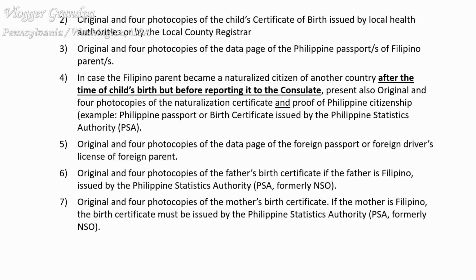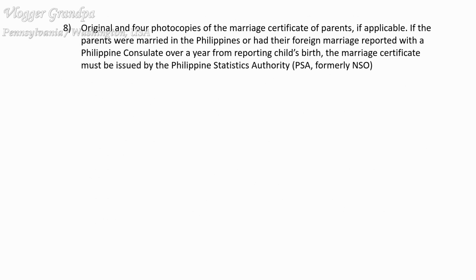Original and 4 photocopies of mother's birth certificate if the mother is Filipino. The birth certificate must be issued, again, by PSA or NSO. Original and 4 photocopies of the marriage certificate of the parents, if applicable.